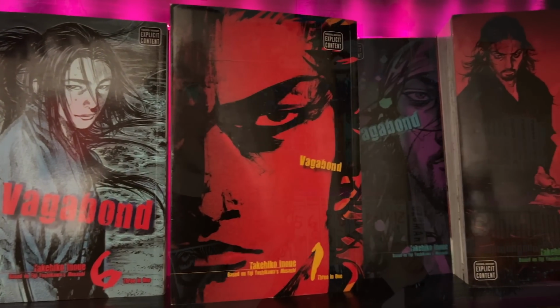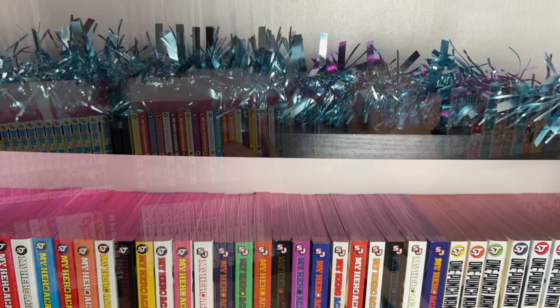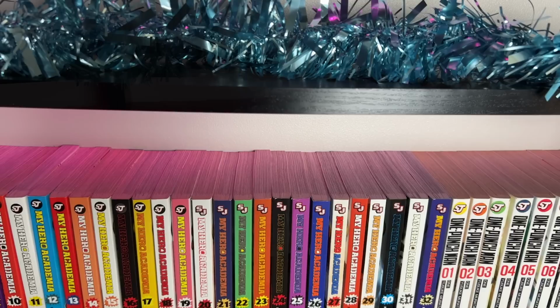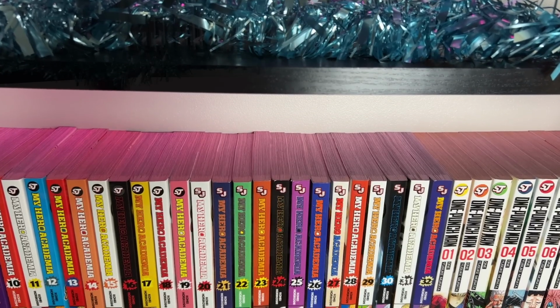And then on the edge here, we have Uzumaki, the only Junji Ito work that I own in physical. I've talked a lot about this, and there's a whole video talking about Junji Ito that you can check out. But yeah, I just have that one from him. And then moving slightly downwards, we have one of my top 5 series that's definitely going to get dethroned as I read some more of these amazing classics, My Hero Academia.